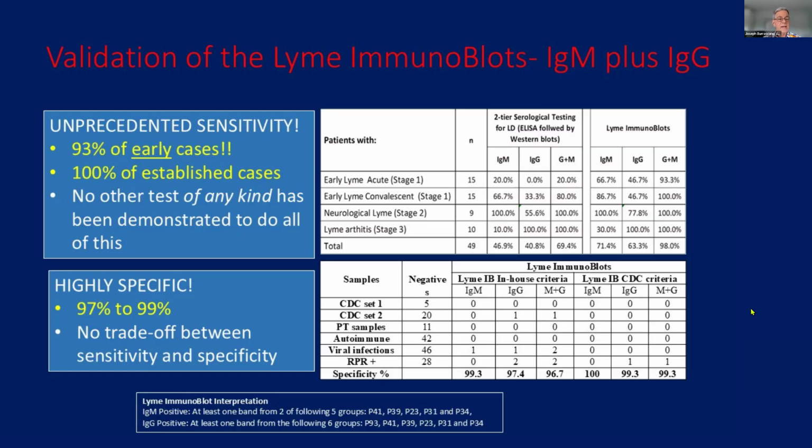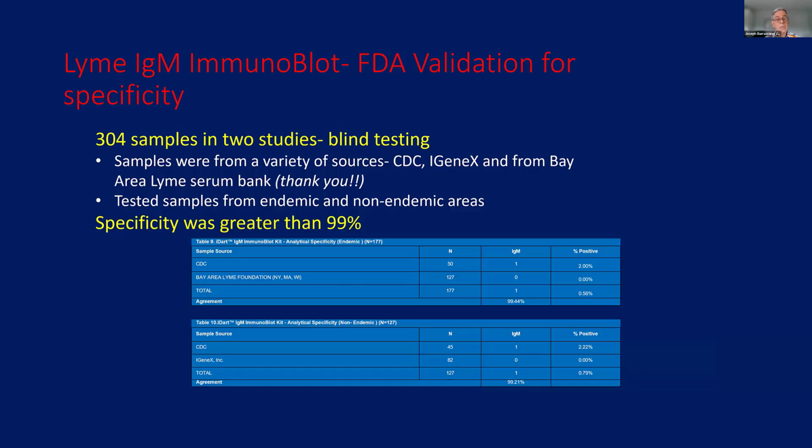And again, 97 to 99% specificity. So here we have a sensitive and specific test. Now, when this went through FDA validation, they tested 304 samples in two different studies, blindly tested. They came from CDC, from IGeneX, from the Bay Area. Again, thank you for that. Tested from endemic areas and non-endemic areas. And the specificity, again, was greater than 99% in all of this.